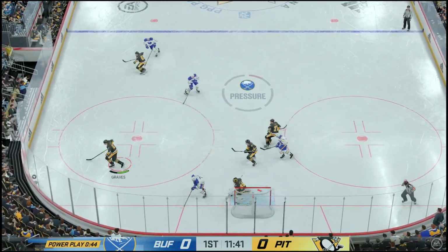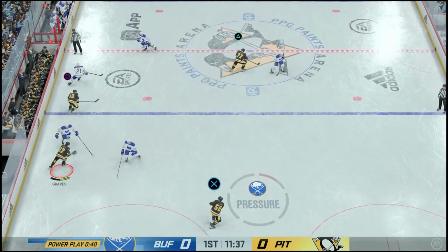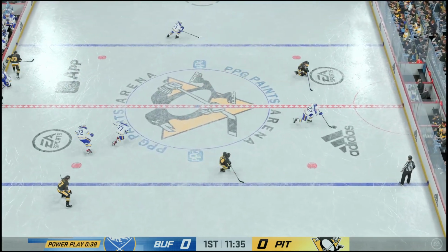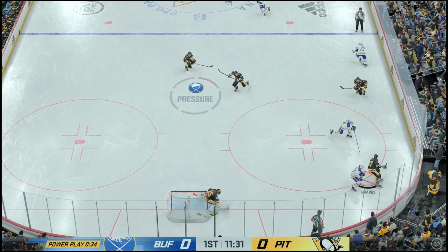Here's a chance. Fly to the net and missed. Oh, man, that is so frustrating. He gets the look that he wants. He gets to the right spot on the ice, and then he just misses. Oh, and a good heads-up defensive play.